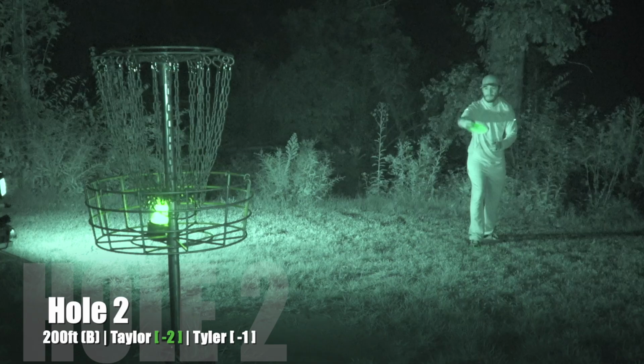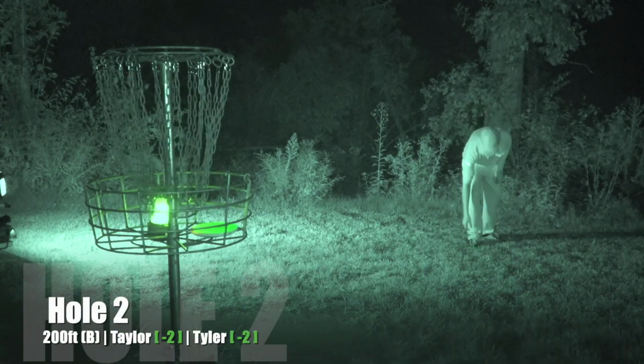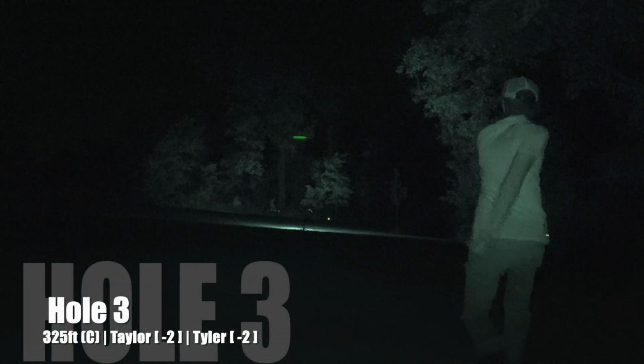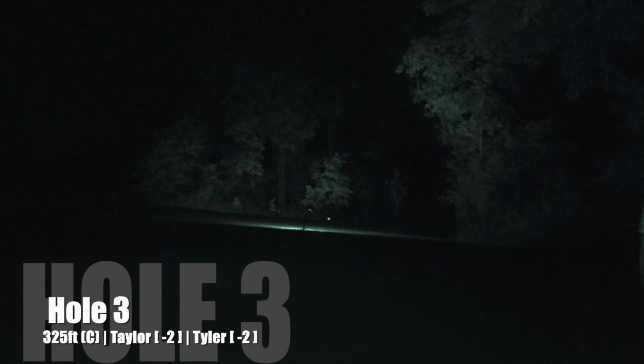And Tyler, easy cake work inside the 15 foot mark. Another easy birdie for him as well. But moving on to hole 3, this hole is pretty simple, 325 foot. Straight away, no trees really in the fairway except for some little twig guys right by the basket.